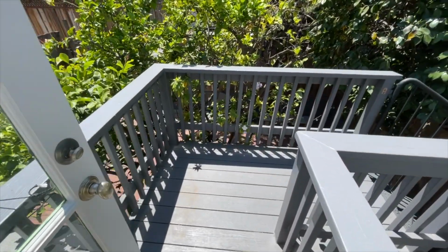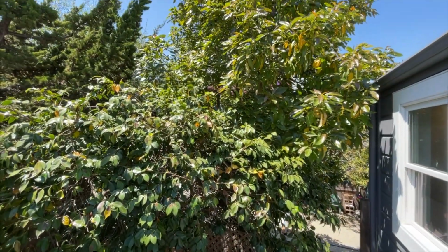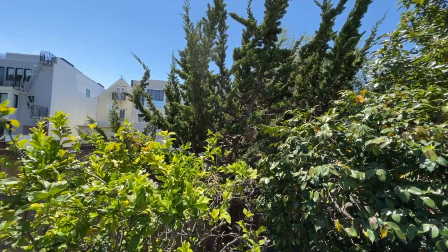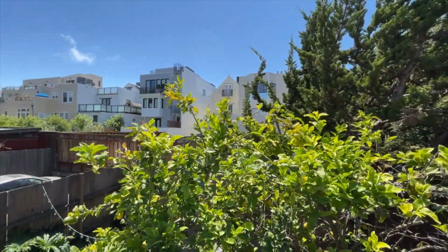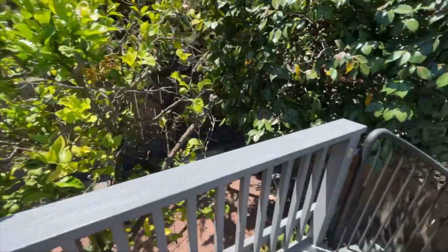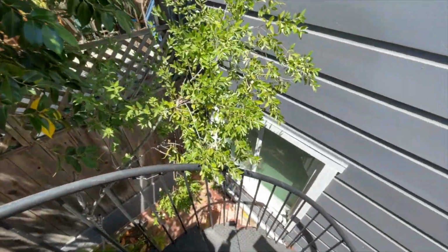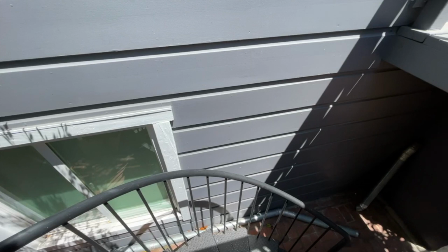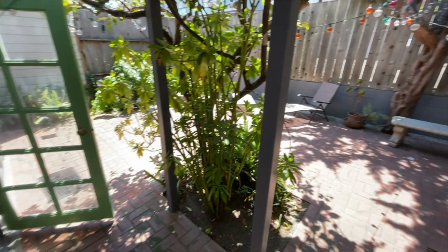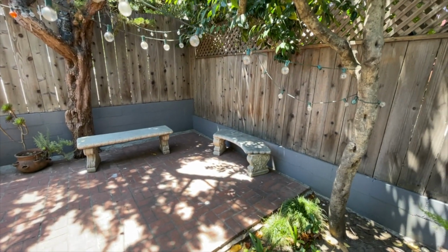Okay. This is the little back deck. And let's just sweep around, take a peek. Once again, pretty private. Those other homes are pretty far away. Probably on South Van Ness, those homes are located, which is the next block up. Let's go down the spiral staircase here. This is a charming backyard with brick pavers, lounge chairs, bench seating.